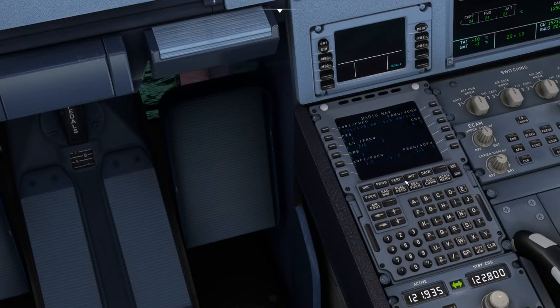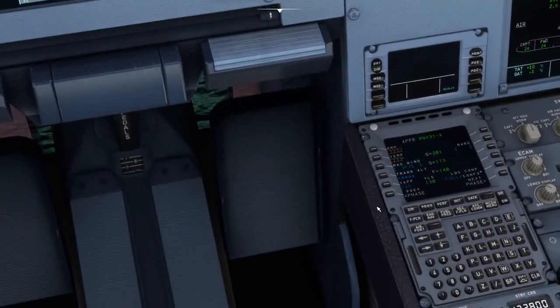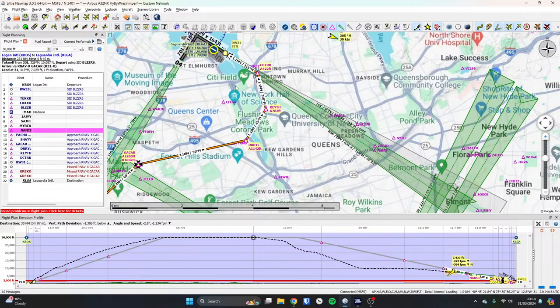So it's asking for destination data. We've got plenty of time, so let's go and do that. So initialization. That's in performance, isn't it? Sorry. Next phase. QNH at the destination we already know is 2989. Temperature. Now, did we look that up? I don't think we did.